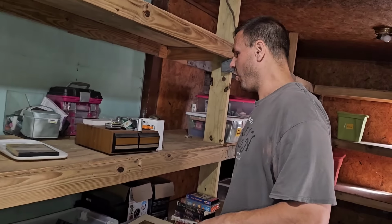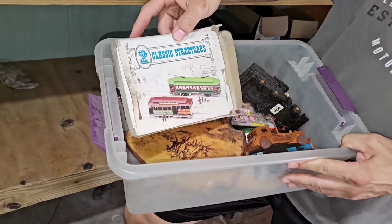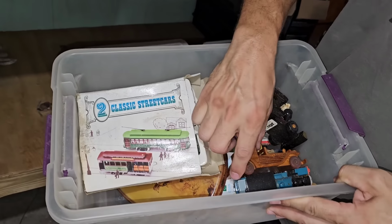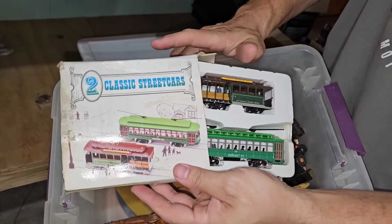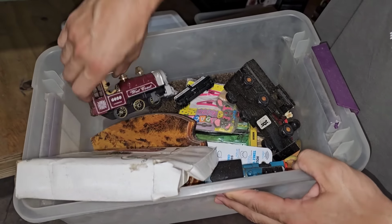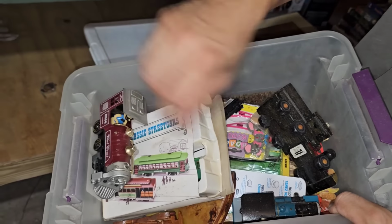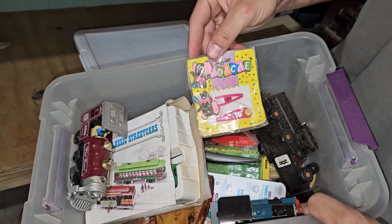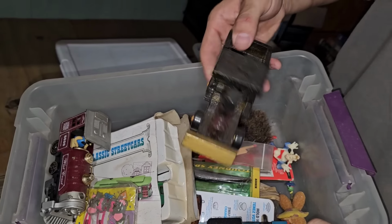Well, we'll get it all over to the schoolhouse. All right, what do we have over here? Classic streetcars. What is this? Looks like cars. It does. A tote of cars. And trains. Look at that. Trains, cars, and elephants. Are those hair barrettes? Barrettes. That's how you say it.